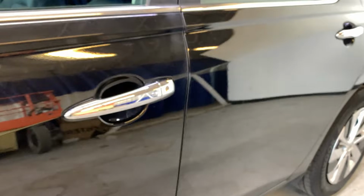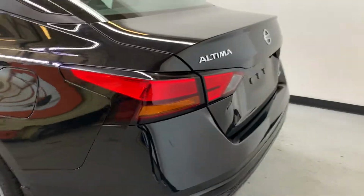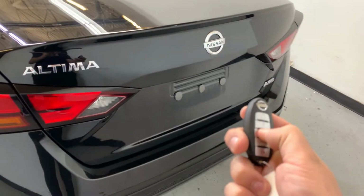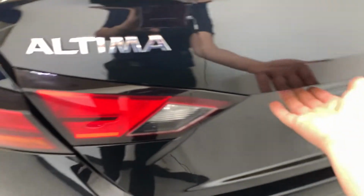We do have intelligent access button on the driver's door handle there, right by the key lock. In the back we do have LED taillights, the badging for Altima, Nissan emblem in the middle, and then the all-wheel drive badge in the lower passenger side corner. Make sure the vehicle's unlocked, hold the trunk release button, pops open nice and easy.